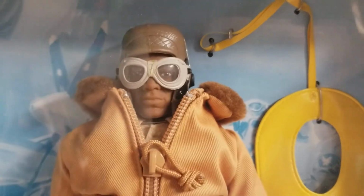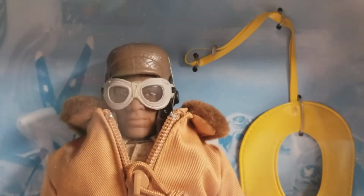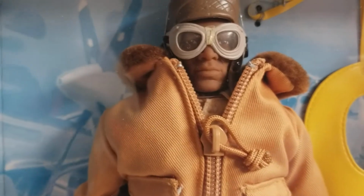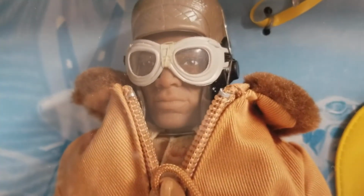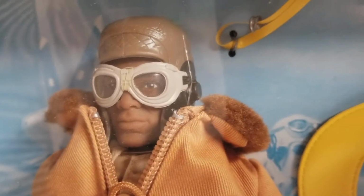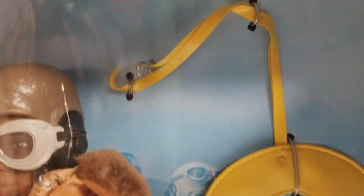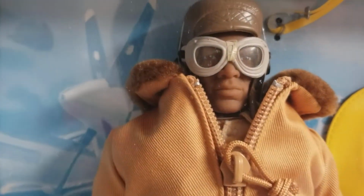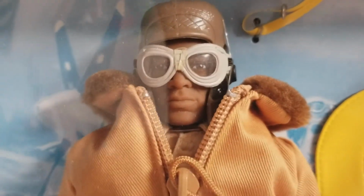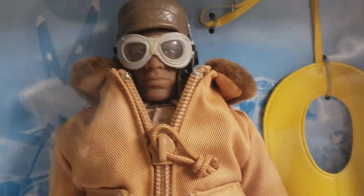And this Tuskegee Fighter Pilot is so aesthetically cool. It's crazy, I mean, it's just beautifully done. I love this head sculpt. World War II is one of my historically favorite time periods for the military, so I have a lot of World War II figures. This jacket, everything about this guy was a selling point. He was just super cool.